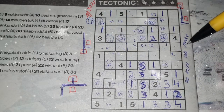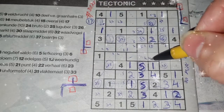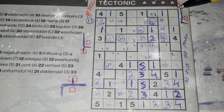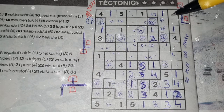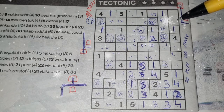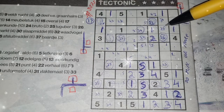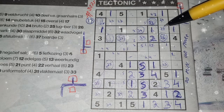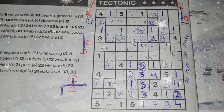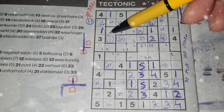Okay. This box cannot be a 4. So the 4 could be here, could be there. I'm thinking. 2 and a 3. This box can be a 2.